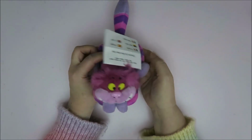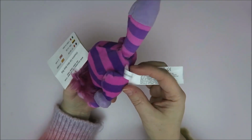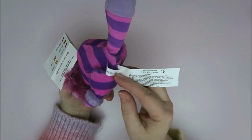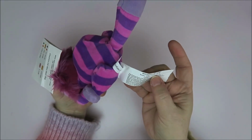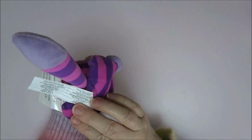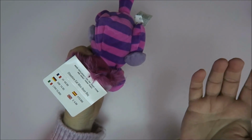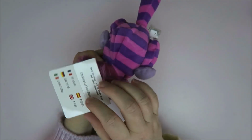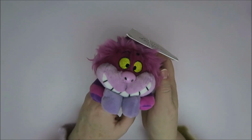Well, I think it depends on your age. I think it is from just a few years ago. So I have no idea how old it is. It doesn't say on here. It just says Cheshire Cat and Alice in Wonderland and copyright Disney, but it doesn't have a date on it. But because of this, we know it's from before 2002. So we just think it's from around 2000. Again, if you know, let me know. I've never seen this cutie before.